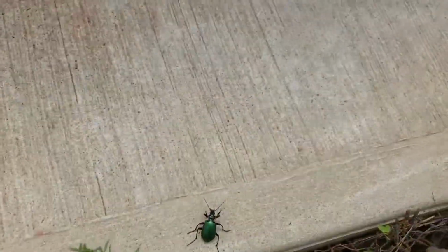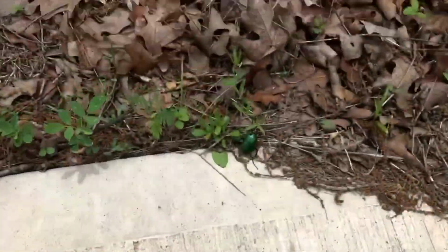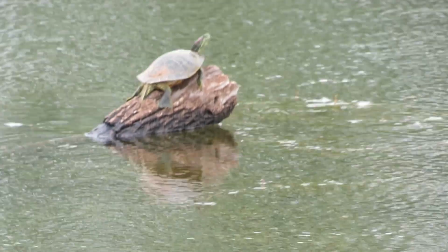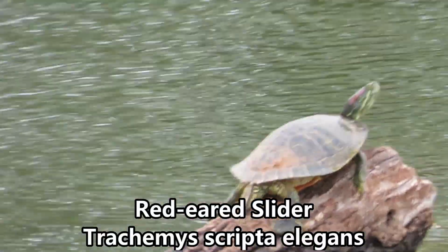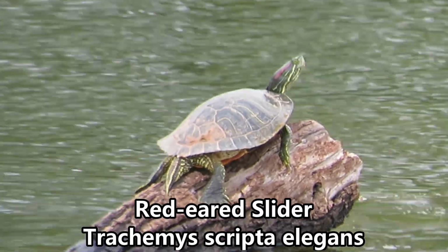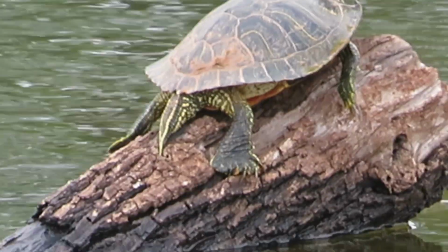Let's see what he does. There he goes. And out on the lake, here is a turtle of some kind. Looks like your classic red-eared slider. Very common creatures.